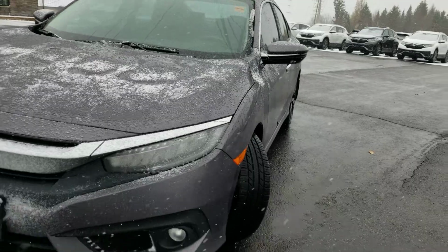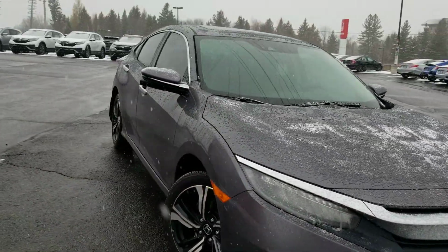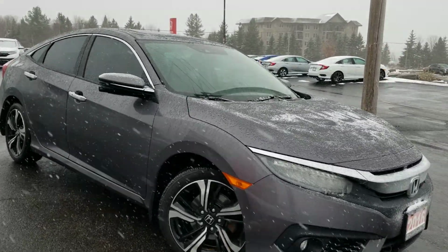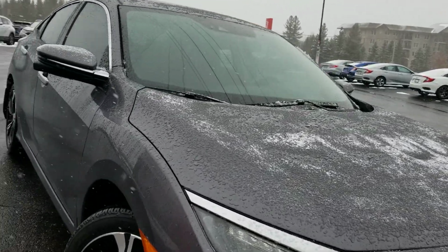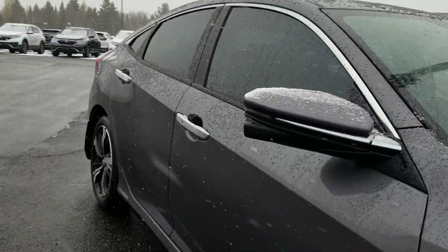Now, I did take this Civic for a spin. The brakes are new all the way around, and it feels great on the highway. All in all, it's in great condition for the age and kilometers. Passenger side appears to be clean. I don't see any dings or dents.